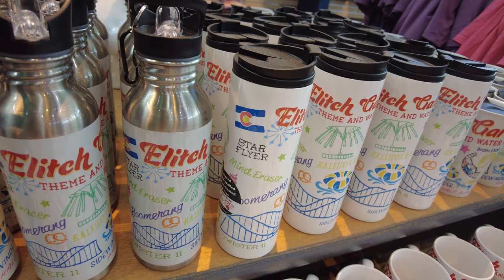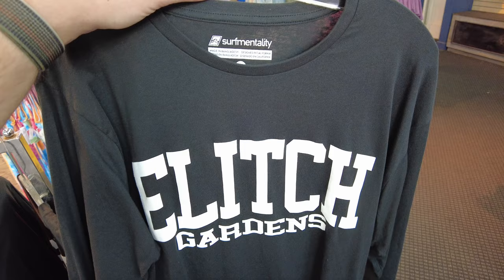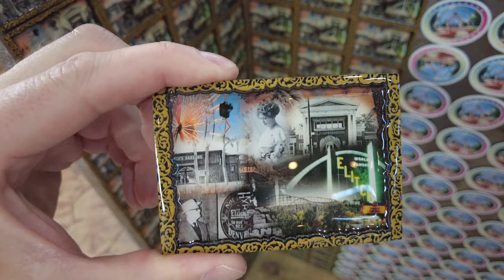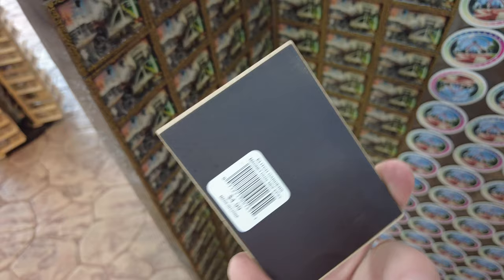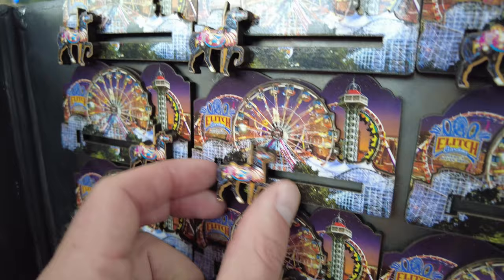There is also a thermos, a water bottle, and a pint glass. Here's a pretty basic long sleeve from Surf Mentality. This runs 30 bucks. And it's also in black, gray, and navy. Check out this magnet with some vintage photographs. This is $4.99. I also really like this magnet with the carousel horse that moves back and forth.